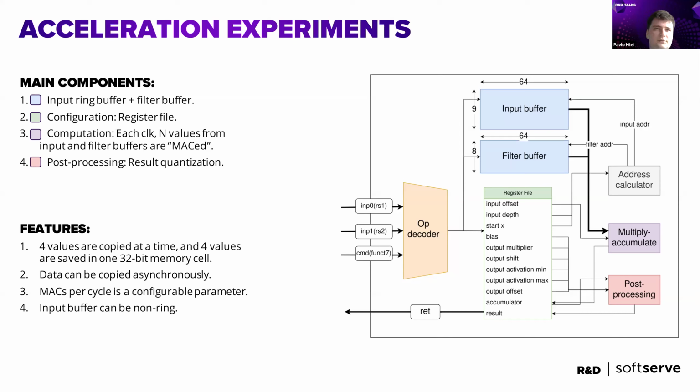Configuration is saved to the register file. It has different values. For example, for quantization, you have to know the activation mean, activation max, offset, also bias for convolution, output multiplier, and so on. The main computation step consists of two switching states. First, we fetch n values from input and filter buffers, then we accumulate them and update addresses of the input and filter pointers. This n is multiply accumulate per cycle, and this is a configurable parameter, and we will discover its effect on performance a bit later.